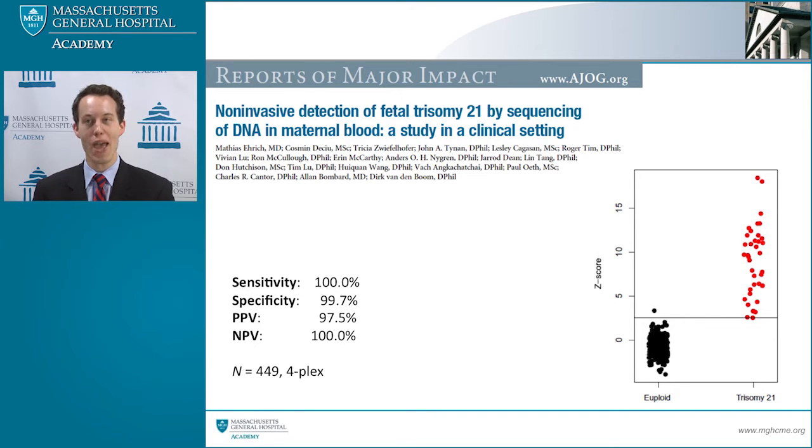This report of major impact came out in the Gray Journal. And again, let's focus on this graph, which we can now read together. Every dot represents a different pregnant woman. And you could see here, we're measuring the amount of material from the 21st chromosome, mom plus fetus, that is there. And these researchers were able to draw a line here, and anything above, they said, well, it's likely a fetus with trisomy 21. Any below, it's likely a euploid fetus or fetus that does not have trisomy 21. But you could see here by observing, yes, there is one black dot that was above the line that would have incorrectly been labeled as a fetus with trisomy 21.